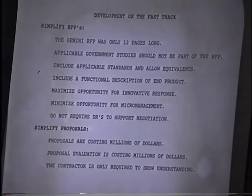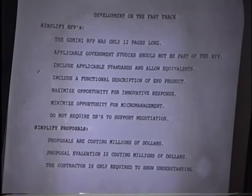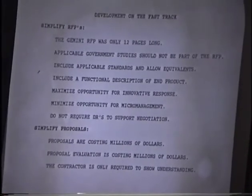And basically what it said was that a functional requirement of whatever Gemini was supposed to do was to have 2 guys put in orbit, and the mission lasts so and so long, and so specs were applicable. And that's all that it was. And Martin Marietta eventually got through the program, and they did a good job.